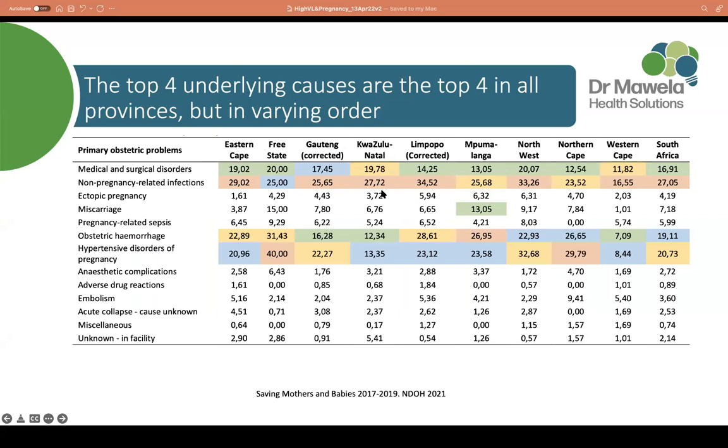I mean, in KZN, non-pregnancy related infections are the leading cause of maternal deaths at 24%. Look at Limpopo there, 34%. That's a third of all maternal deaths. It's got something to do with infections that are not associated with pregnancy, and predominantly it has to do with HIV. So if you look at Limpopo, KZN, Eastern Cape, Northwest, Mpumalanga, a little bit low, but it's still a quarter of all maternal deaths, where the contributory factor has got something to do with a woman who is HIV positive, who falls pregnant. So this topic is important.